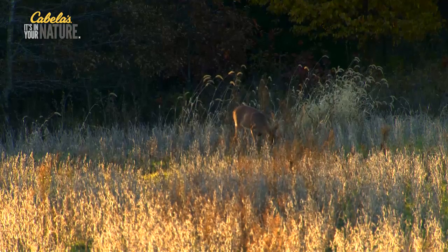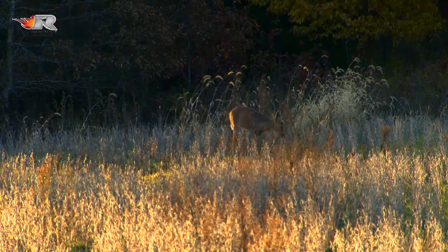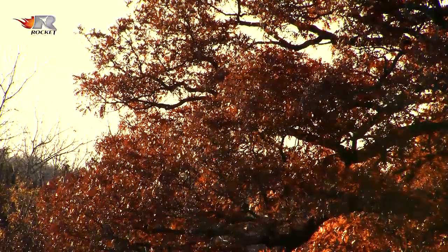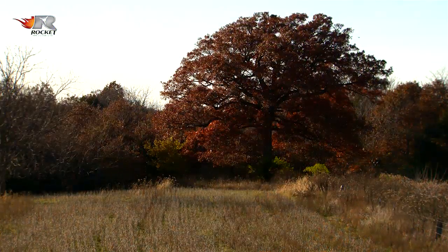Got about an hour and a half left in my evening hunt here, and all I've had come out so far is these same 2 fawns that every time we sit back here, these 2 fawns come out. But quite a bit of time left in the evening, and I would certainly expect some bucks are going to come out before we're done here. I'll keep you updated on what's going on here this evening, but first I'm going to take you back for the highlights of my last 4 days of hunting.